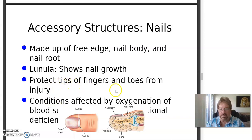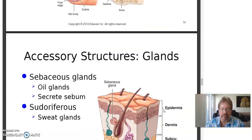Basically, they protect the tips of the fingers and toes from injury. They're like little splints, and they do quite an excellent job of it. But the thickness of the nail and the color of it can give an idea about the underlying health of a person. The angle of it, believe it or not, the nail body actually comes off, this drawing is incorrect, at a slight upward angle. And if it's flat, that actually is indicative of some underlying problems.